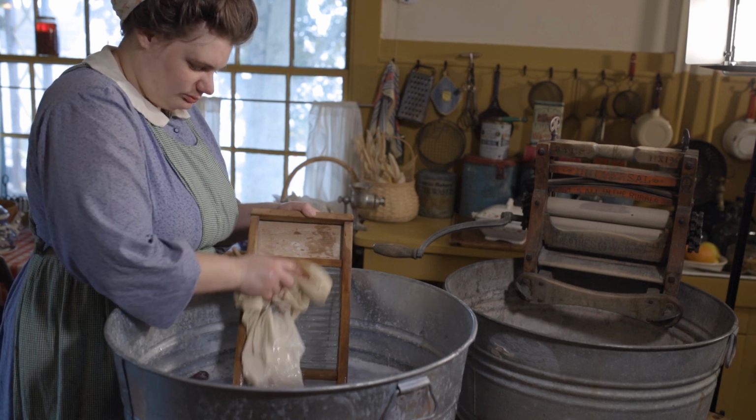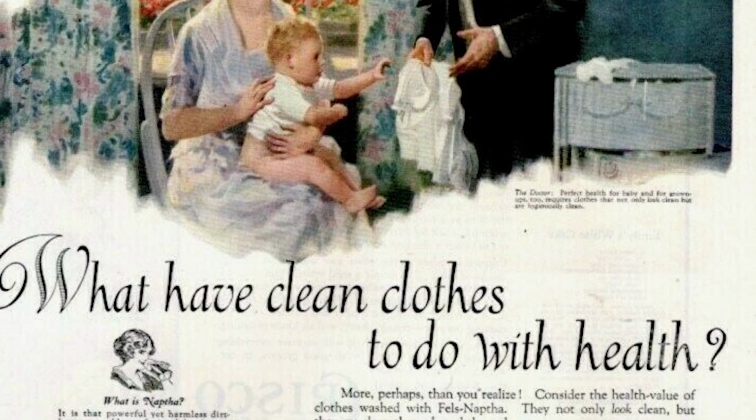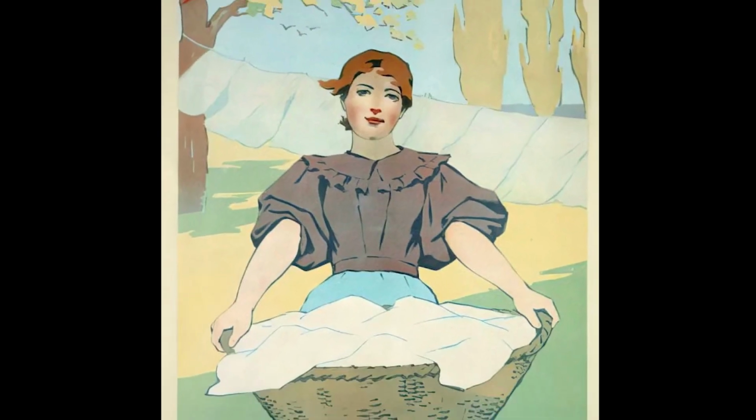Scrubbing was known to be back-breaking work, and the soaps used in laundry often caused laundresses' skin to become dry, red, and irritated. The images of happy servants on laundry soap ads were far from true.